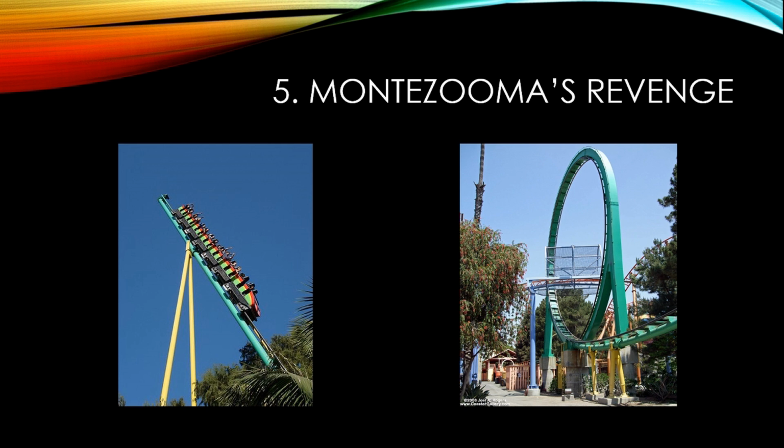The backwards loop, when I first rode it, I was expecting it to be pretty good, but it was actually a lot better than I thought, and it's fun. And if you happen to ride it right when Jaguar is going through the middle, then, well, yeah, that's lucky. You can see that in the picture on the right.